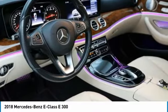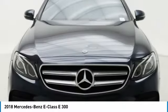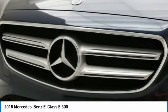Some predict the future. We prefer to build it. The Mercedes E-Class is an impressive ride, very smooth and punchy. This vehicle has less than 65,000 miles.